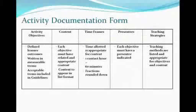So let's continue. The activity documentation form has not changed significantly, which is good. Even though it hasn't, it's always a good opportunity to go through what is necessary on this form. So let's briefly look at what is included in activity objectives. These are defined learner outcomes. They're to be written in measurable terms, and the acceptable terms are included in the guidelines, and you can download the guidelines on the web page.